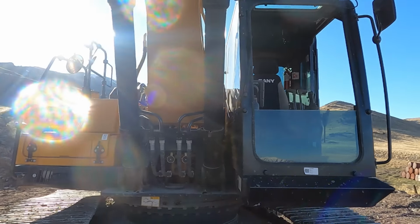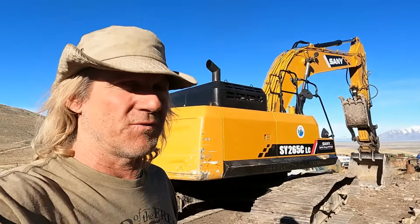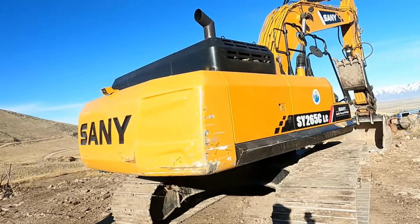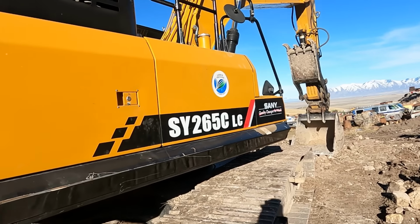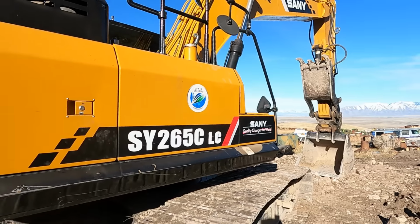So Sandy's been doing an excellent job. I think it's actually doing really good with fuel consumption, because with all this work today, it looks like I've used just about 25 gallons of diesel fuel, maybe 30. So all this work with only that much fuel, it's a pretty efficient machine. I can't thank Dave Sparks enough for letting me use this thing.